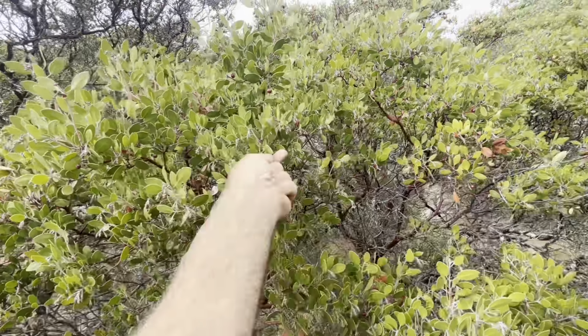All right, I'm gonna try these this time. Still getting down the other ones. Beautiful red color. Spit out that one. Okay. Clear your manzanita taste buds. Here we go.